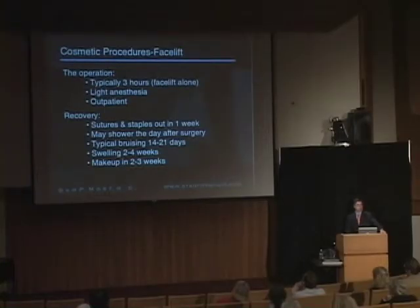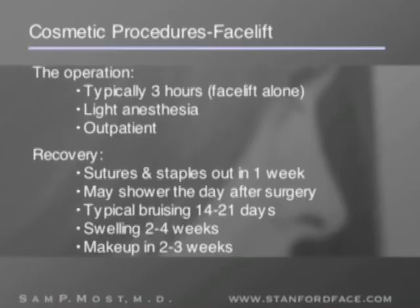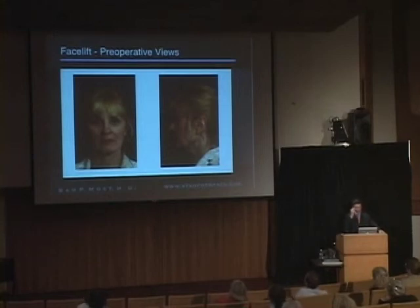Typically, the operation is about 2 or 3 hours for a deep plane facelift, less for a mini lift. It's under light anesthesia. It's an outpatient surgery. The sutures and staples come out after about a week or so. Patients can shower the next day. Typical bruising is 14 to 21 days, and I'll show you an example in just a minute. Swelling lasts about 2 or 3 weeks, and makeup can be worn actually fairly quickly, probably less than 2 or 3 weeks. Let's look at a few examples.